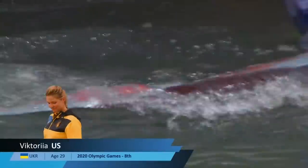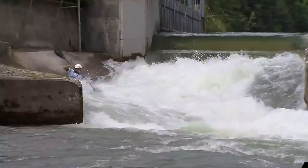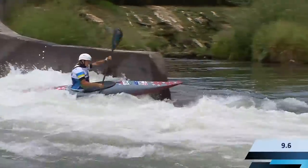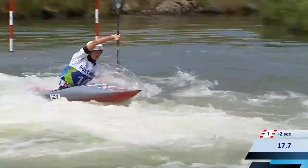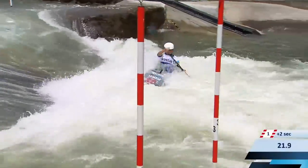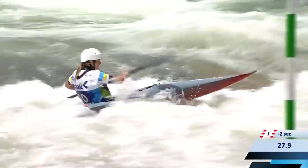But we are getting underway. The first of our 10 competitors, Viktoriia Us of Ukraine, sets off down this 21-gate course. Yeah, Vicky Us is a very consistent and strong paddler, super flat boat, just a bit of a penalty to start off this final run, hitting gate one. What we saw in the semi-final was that there were a lot of penalties, and if you can keep it clean and tidy and weave your way through the gates, that's definitely the key to success.